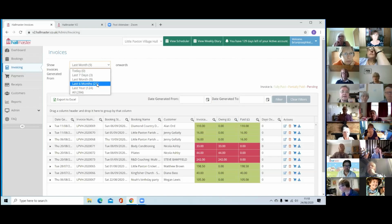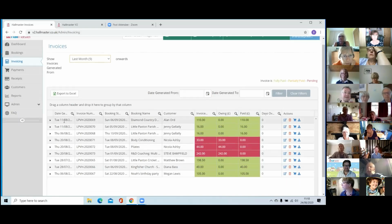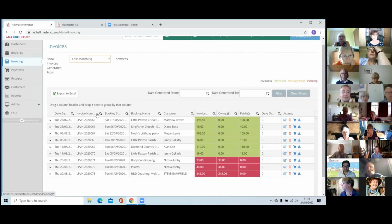Yes. I can look at the last 6 months. As we all know from COVID, activities have gone right down. But if we go here to last month, what does this show me? This shows me the invoices that we have raised in that time period. Again, these various, I forget what you call those things, where you look through column headings and search. Yeah, search. Sorry, thank you. You can obviously resort the information there if you wanted, by invoice number or something like this.